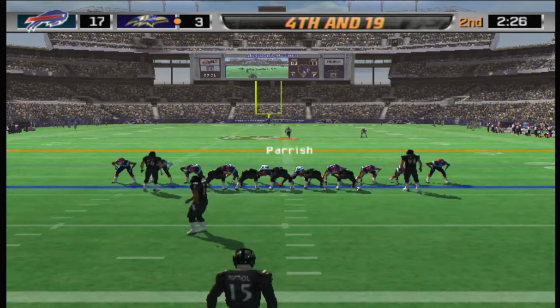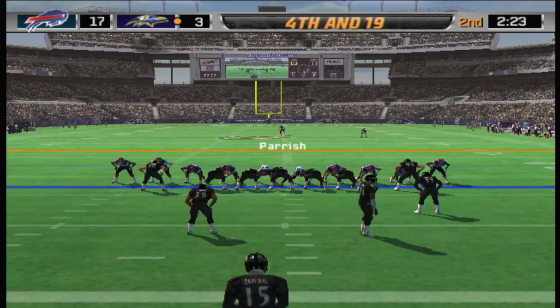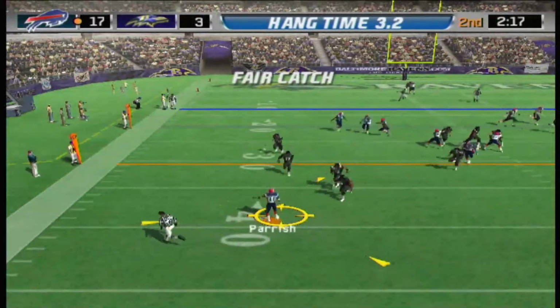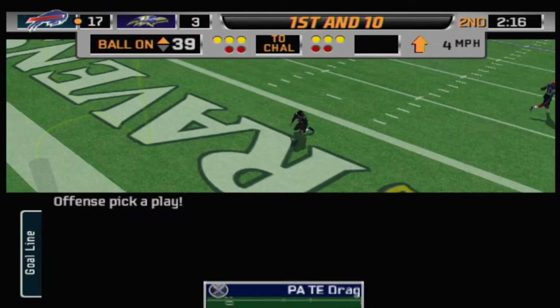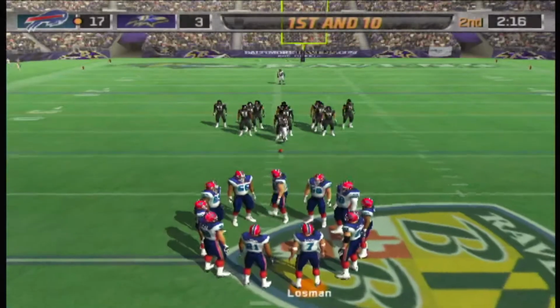Sastaville is back to punt. Here's the punt. Won't take a chance trying to return this one. Fair catch made at the 39-yard line. Two-minute warning coming up.